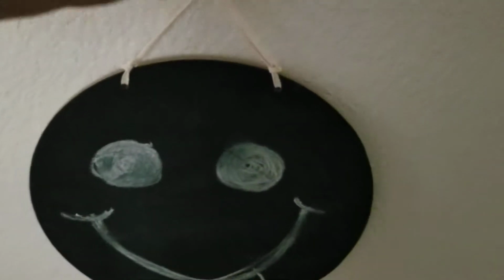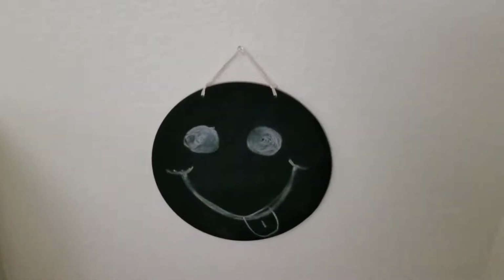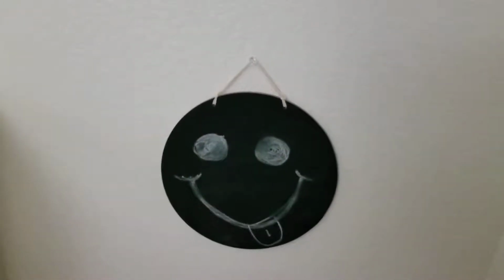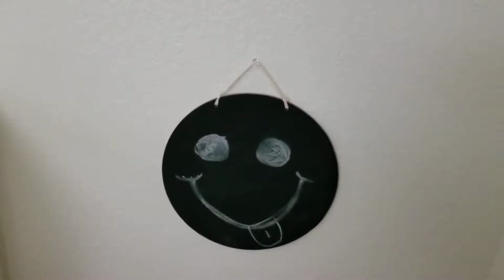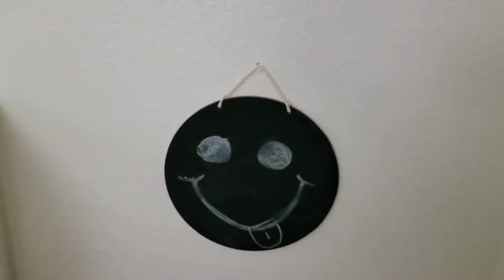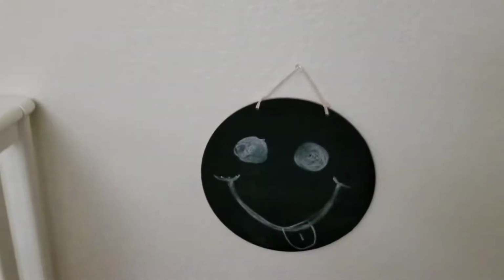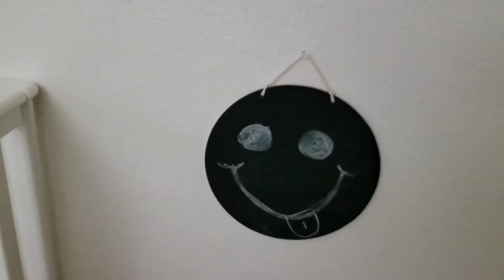And then I have this cute little thing here from Target. It was their dollar spot. That was $3. It's a little chalkboard. My husband did a little happy face for him. So what I do with him is we go over sight words. My son is 2.5 and he's already reading sight words and almost sentences. I have videos down there if you guys are interested.